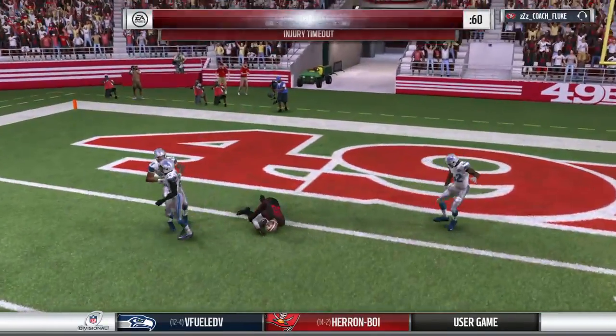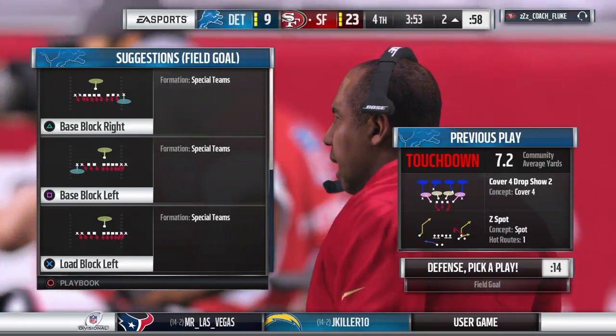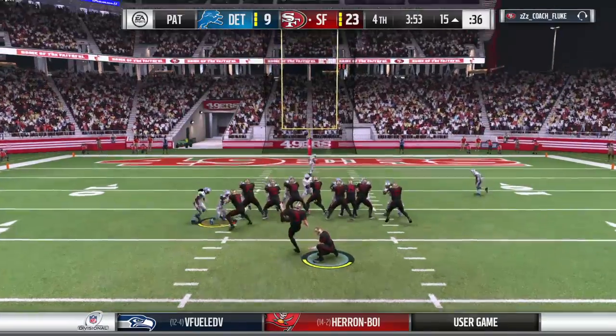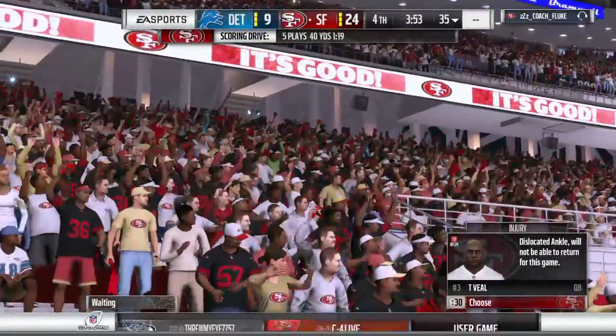And he hauls it in the end zone. Touchdown, San Francisco. Their most dangerous wide receiver. A 9-yard touchdown grab. And the 49ers add on to their lead. And he's able to put it through.